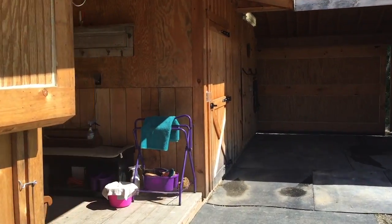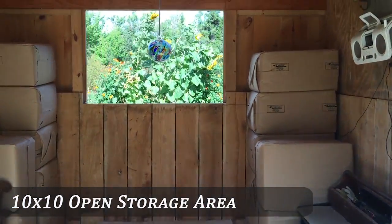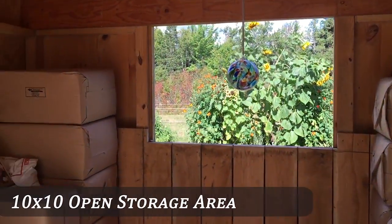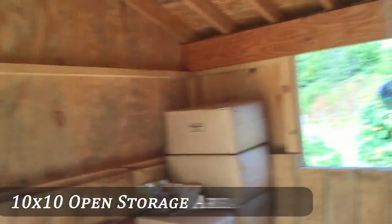And then this is a little added storage area I put in. I put shavings in here. Sometimes I put hay in here and I clean my tack. Listen to the radio.